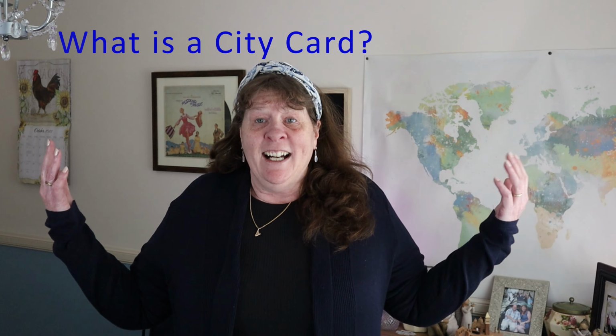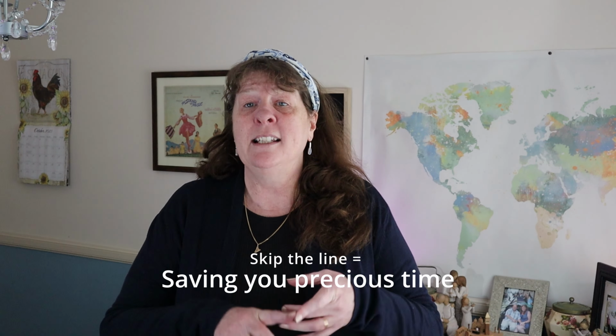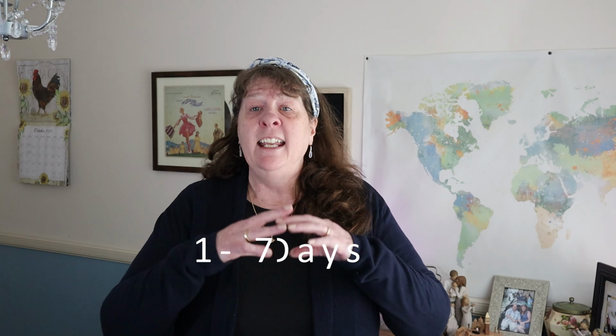So what is a city card? In a nutshell, it's a tourist card full of free entries, discounts, transport, as I said. Often you can get a skip the line in some places, so you don't have to wait. When purchasing a city card and deciding if it's right for you, you can purchase them for anything from 1 day to up to 7 days. And in that range, you need to figure out how much value you're going to get.